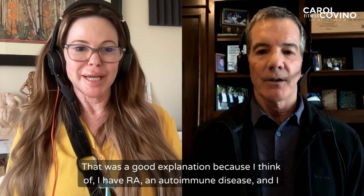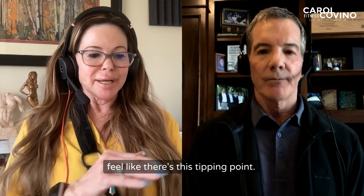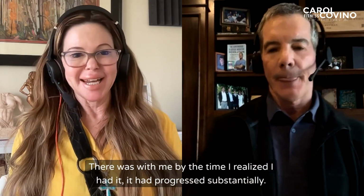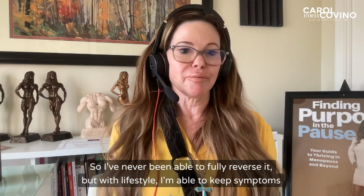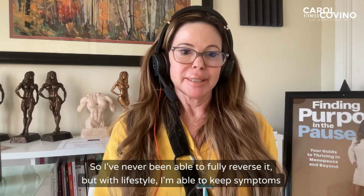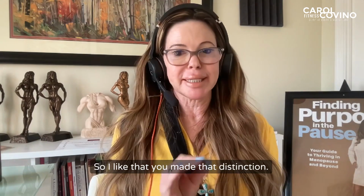Oh, it's a good explanation, because I have RA, an autoimmune disease, and I feel like there's this tipping point. With me, by the time I realized I had it, it had progressed substantially. So I've never been able to fully reverse it, but with lifestyle, I'm able to keep symptoms down. I'm able to put that in remission, so to speak. So I like that you made that distinction.